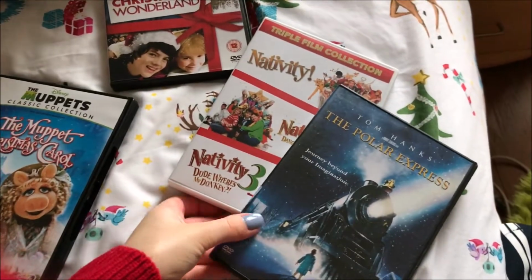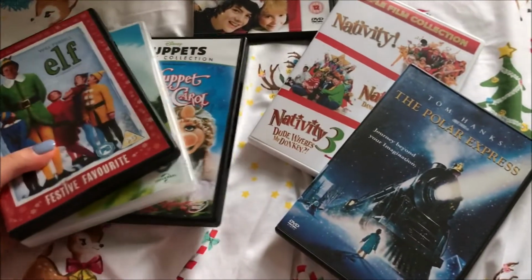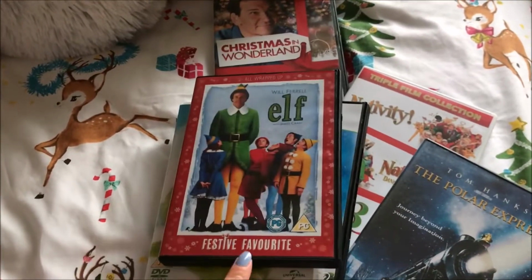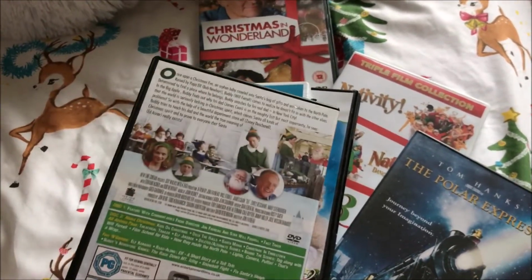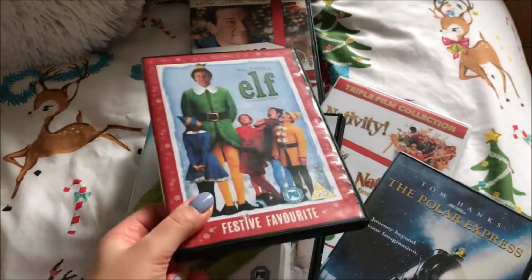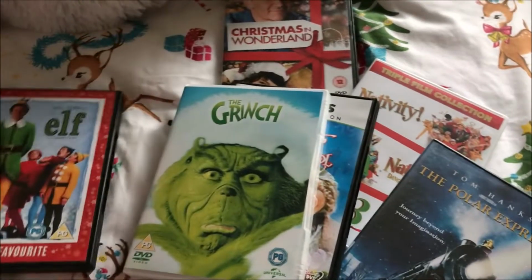But this is what I've got as DVDs and stuff like that. So this is my collection. I have bought these in the space of probably a couple of years or more. So we've got Elf, absolute classic, festive favourite. Yes, it's definitely one of the ones that make me feel so festive and Christmassy. I usually save this for the week of Christmas to watch.